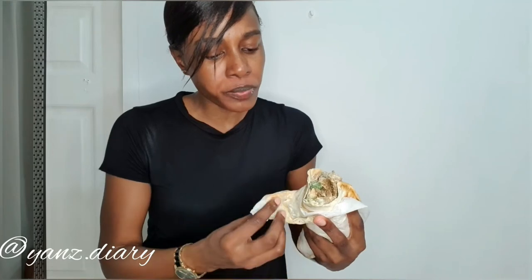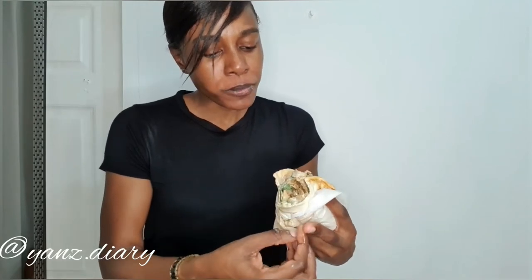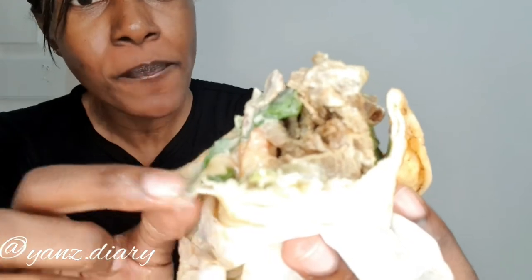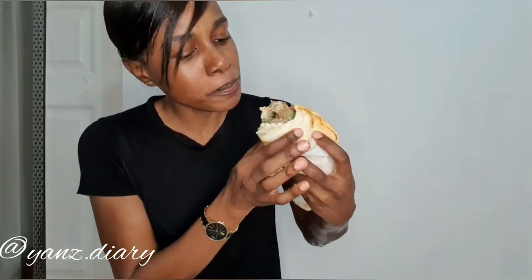Usually I wouldn't go with the shadow Benny sauce, but today I opted for all the different sauces that they have available. So this is like fully loaded. And there you could see the shrimp. You can see it. So this is lamb and shrimp gyro. Thumbs up.